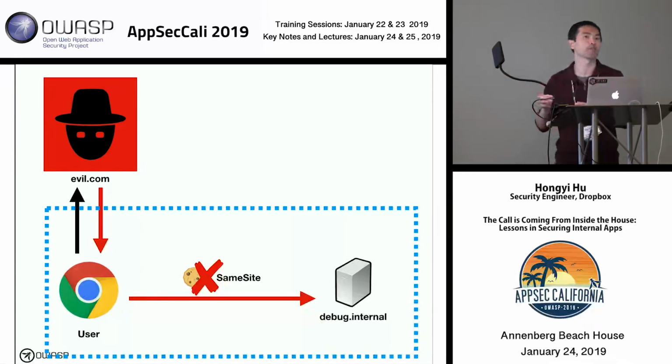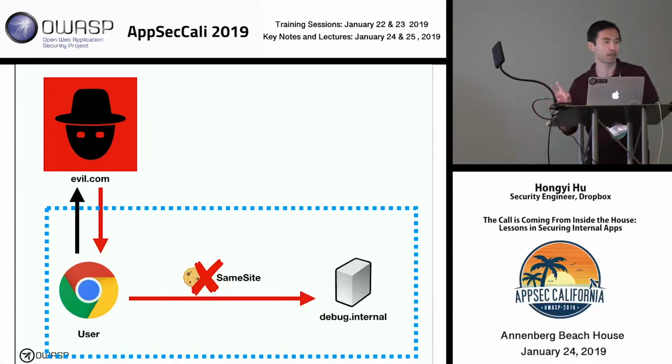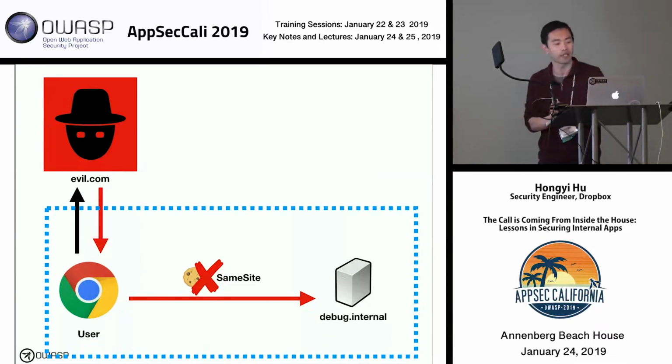Now, I'm simplifying things a little bit. The actual behavior is a bit more complicated. You can read about it offline, but that's the general idea that you need to understand for this talk. Now, you might know that this feature is only supported right now in a few web browsers. So there's Chrome, there's Firefox. I think there's Edge support for this.